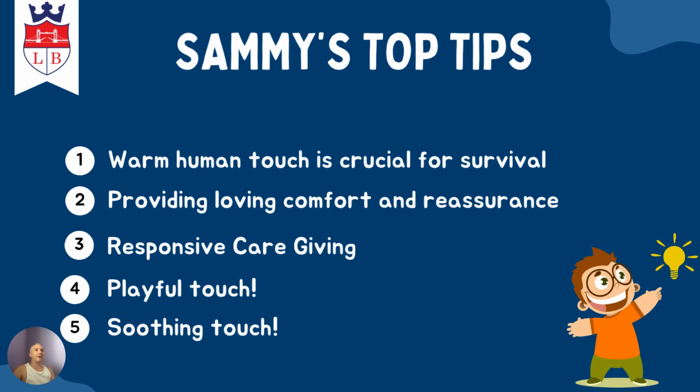And the soothing touch. This might be when they're going to sleep and you have your hand on their back for reassurance. It might be when they're upset and they're crying and you have them on your lap and you stroke their head or you stroke their hair. There are many ways to provide a soothing touch.